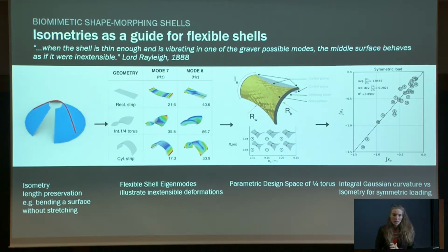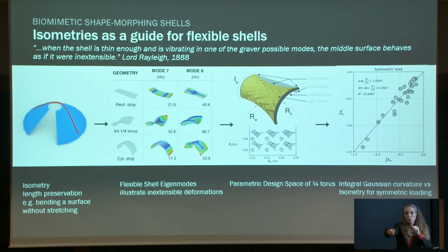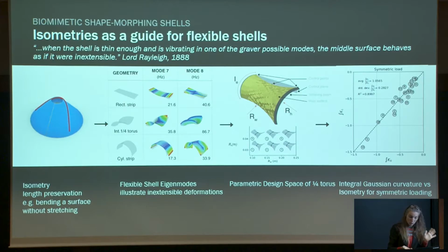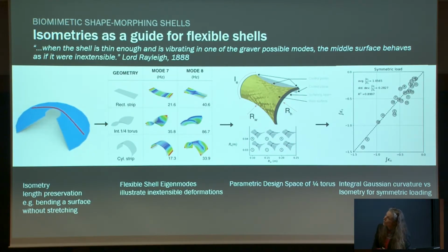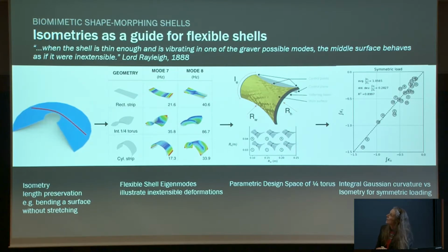So we were interested in geometries that deform through bending, not so much through membrane action, because that actually requires a lot of energy. And we were helped in our search for forms by something that Lord Rayleigh had said in 1888, that you can find these shapes by looking at eigenmodes. So we investigated many different shapes and studied their eigenmodes to see how these systems would prefer to deform. And we saw that indeed the internal quarter of a torus, the geometry that we found in the plant, is really good for deforming very largely using very little energy.